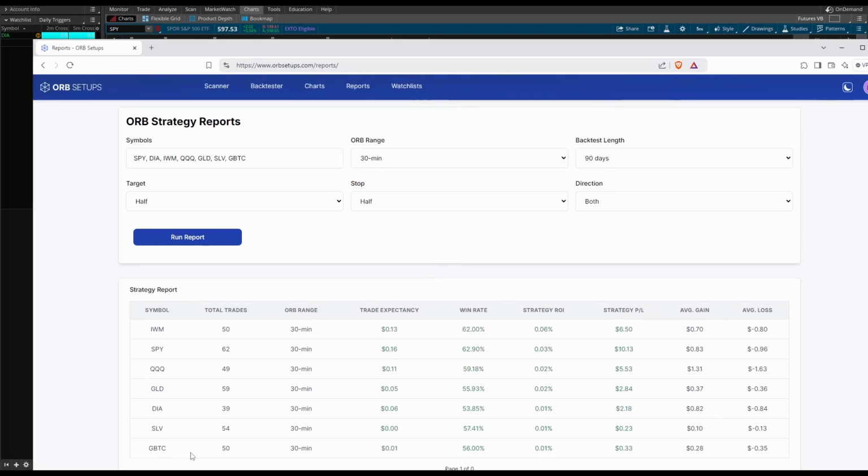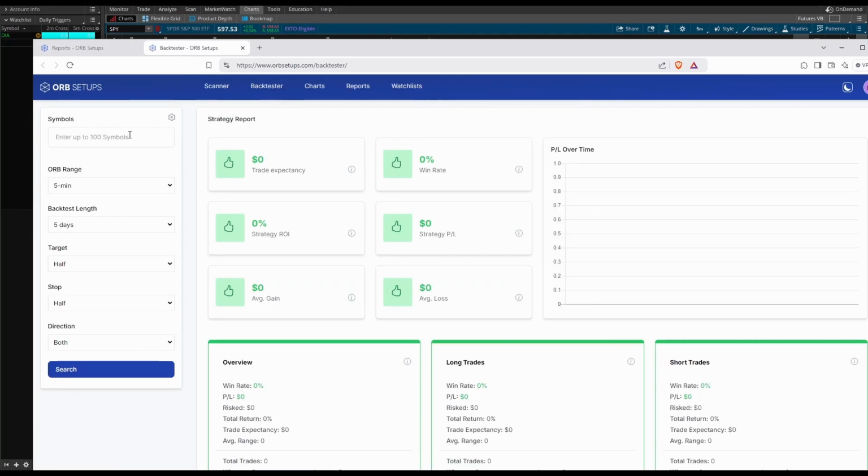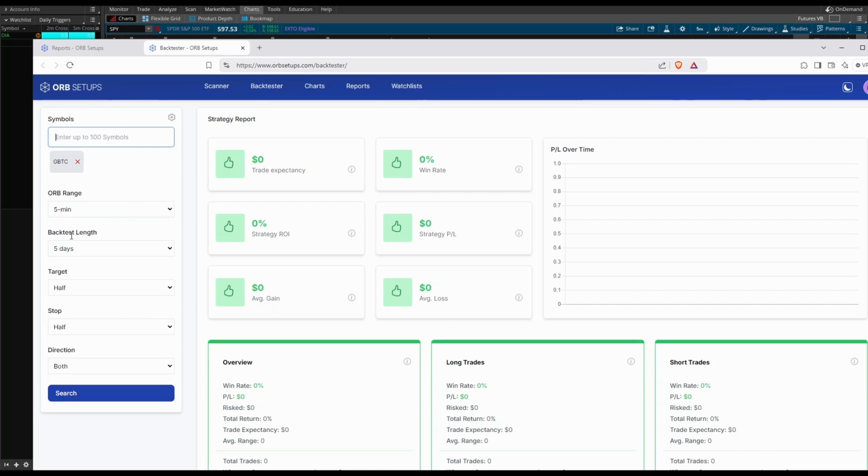Specifically, I'm more curious about this GBTC setup. So I'm going to come into our backtester, and I want to crack open GBTC in a little bit more detail.